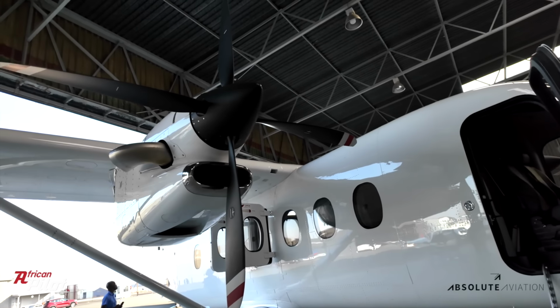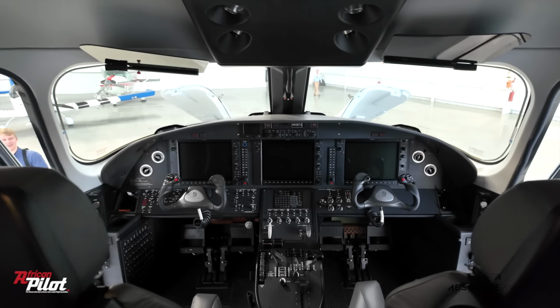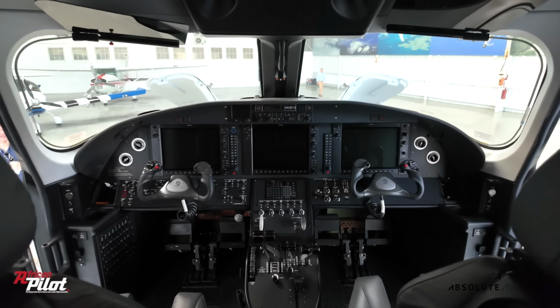It's got a 22-meter wingspan. It's 6.5 meters tall. It's equipped with two PT6A-65 engines, 1,100 shaft horsepower per side, so it's almost three times the amount of an EX Caravan. It has the G1000 NXi systems up front.